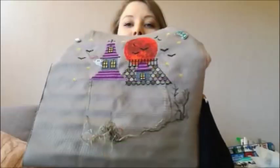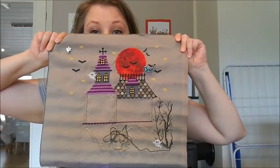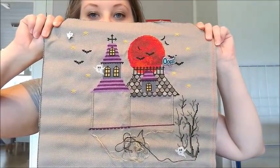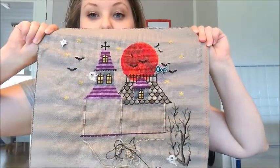Next up is my Haunted Mansion cell by Tiny Modernist. I will insert a picture of what it will look like and where it was in the beginning of 2019 right here. And here it is now. So slowly but surely getting more and more progress, and I love this moon. I really do love this moon.